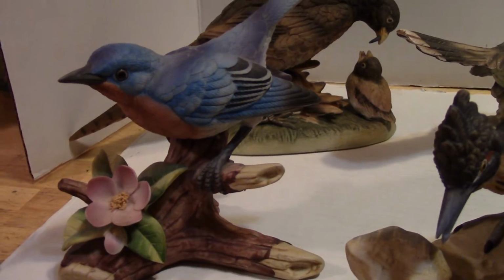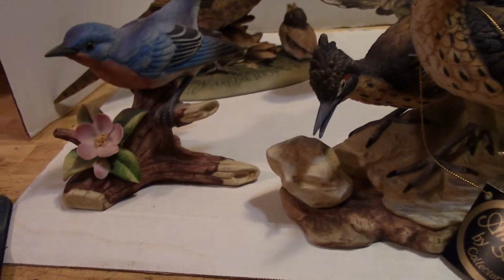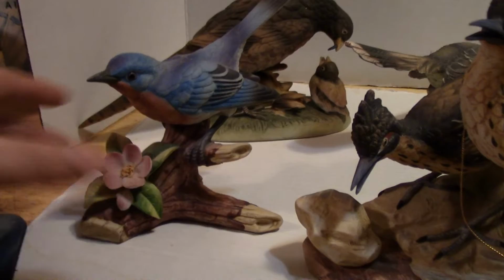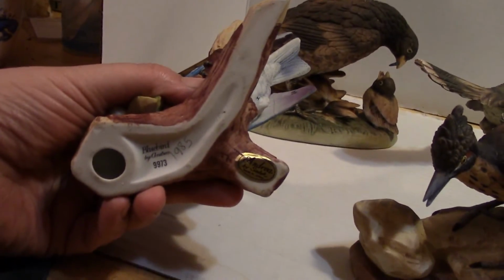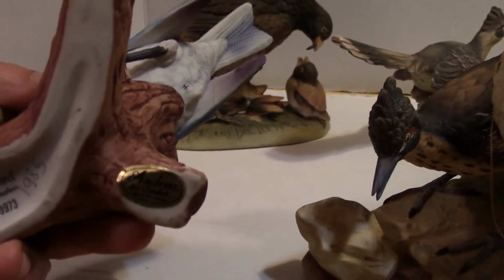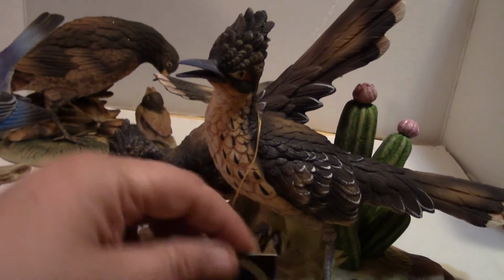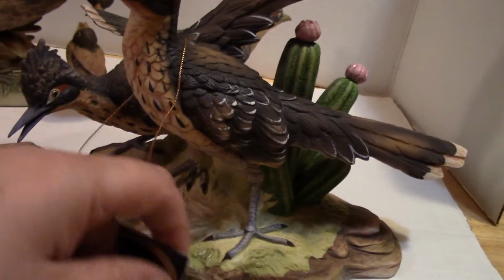They're fairly common. I mean, I see them a lot because, well, I'm always into decorative collectibles and stuff like that. This could be a $15, $20 piece, honestly. It could be more. There you go. It's got the original sticker on it. Andrea by Sadek will always have stickers on their stuff or tags.